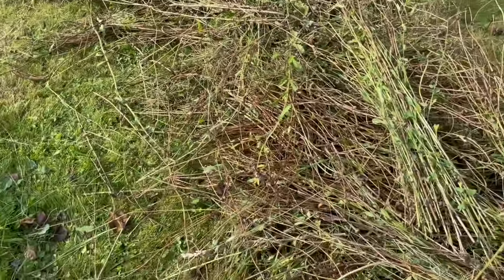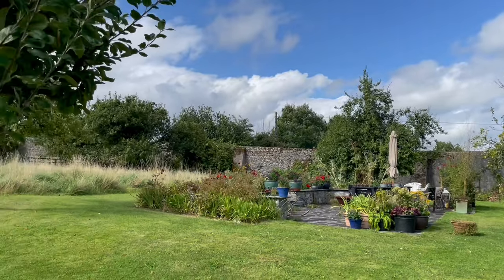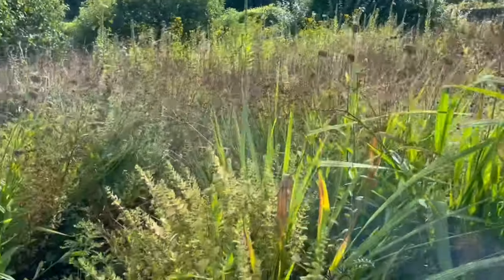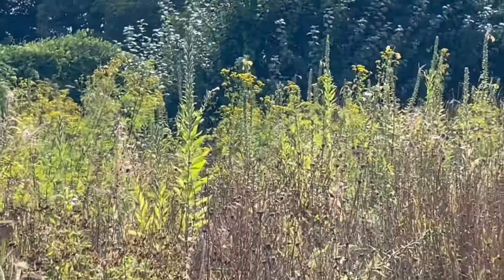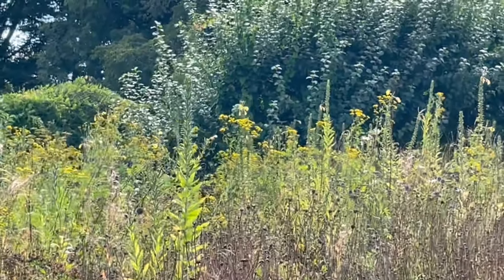All that weeding. Plus I did some pruning over there. So, yeah. Sometimes, when you stand back, it looks like you've not done anything. Look at all the tansy. I love the tansy. It's the yellow ones there.